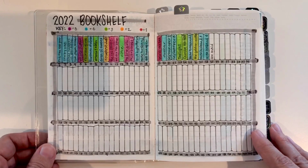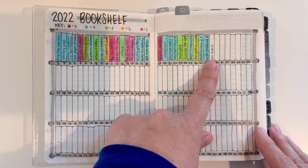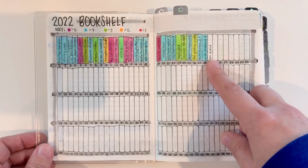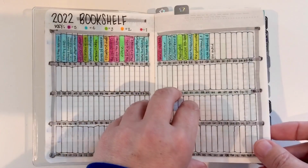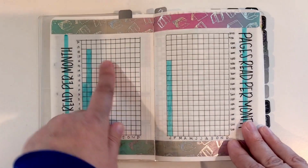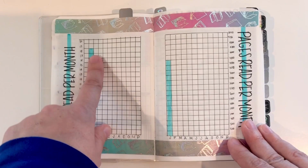And then here is my bookshelf. I have everything filled up to the last book that I read, because I am not 100% sure what I'm going to rate this yet. Either a 4, a 4.5, or a 5, I'm not sure. So I'm going to think about that and probably fill it in either later tonight or tomorrow when I've reached my final decision. Here is my books read per month.